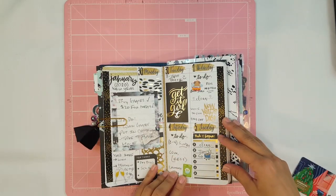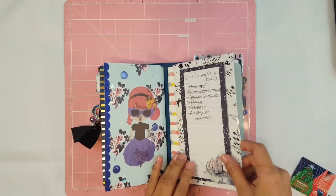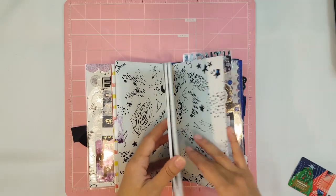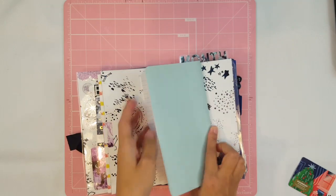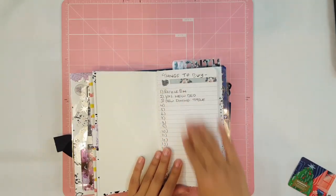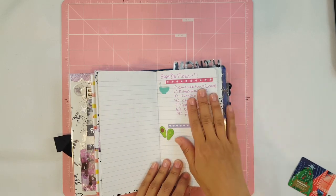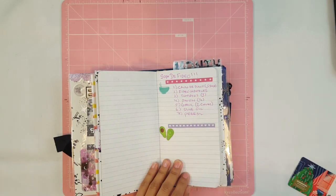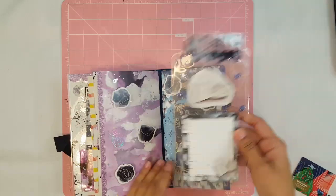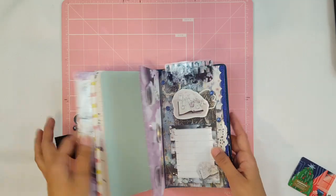This is my New Year's spread. It's so cute. I love the way it came out. I did a little recipe for some pina coladas that I did over the weekend. And then, let's see what else. Here's my notes. I was working on it yesterday. I added things that I want to buy for my home. A recipe of sopa de fideo. My mom told me to make some to help soothe my throat. And I made some and it came out so good. My boyfriend loved it. And then here I have all of my bills and stuff that I'm trying to keep track of. But yeah, that's pretty much it.